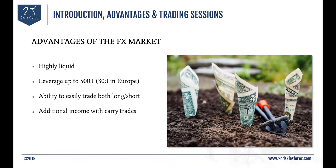There's also, you can get an additional income via carry trades. So what a carry trade is, is that when you are buying a currency, you're buying a currency in relationship to another currency. I can't buy the euro against the euro and expect to profit from it, but I can buy the euro against the US dollar if I expect the euro to gain in value versus the US dollar, and I can profit from that. Now, when you buy a particular currency, what's happening is that I am buying one currency against the other.